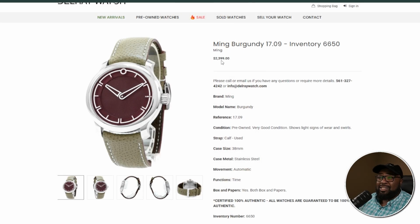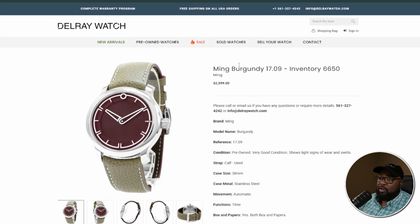Beautiful piece, $2,300 and $23.99. I almost said $2,399. Even though I'm sure Federico and the team at Del Rey Watch, where this is over at, would take $23.99 for it. But $2,400. I'd offer them $2,100, $2,150, however aggressive you want to. It's already a really well-priced watch, in my opinion.